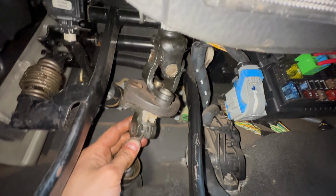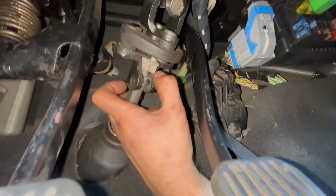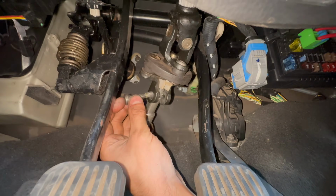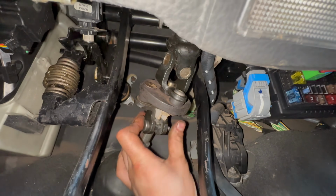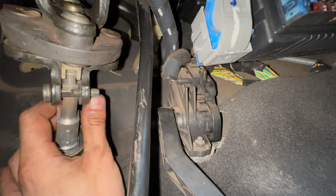I'm not sure why, but I've actually had to take the steering lock off in order to get that back lined up. And once you've got it in position, just stick the bolt back through and tighten up the 13mm nut on the other end.